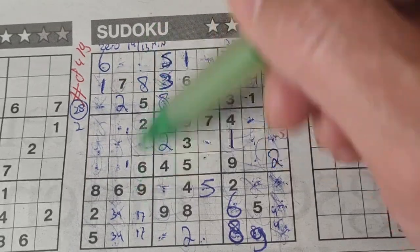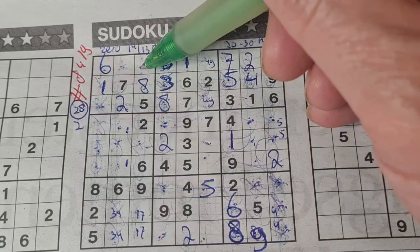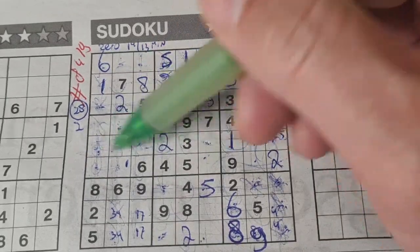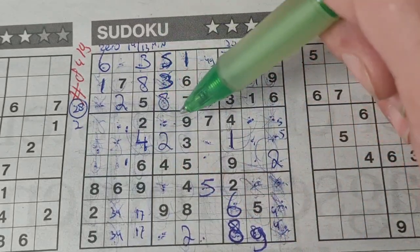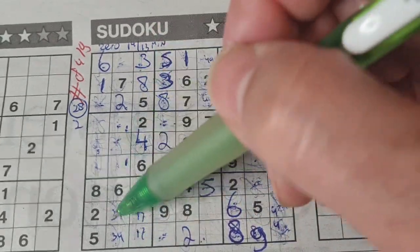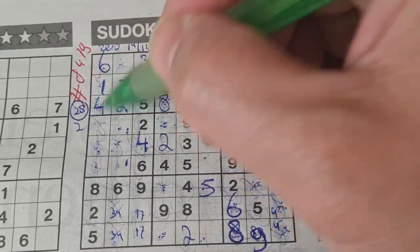So, two missing numbers now in this column. The two, three is missing, and the four is missing. Three and four, three and four. In the fifth column, we have three in the middle row, so no three there. Three should be here, and a four goes there. So we have a four in the third column, four in one of those two boxes. In the second column, so in the first column, the only place left for four should be there.